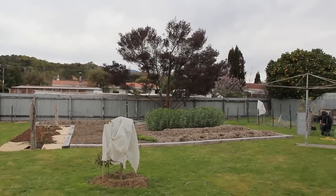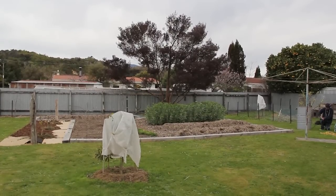The main reason why we're growing so much food is because I don't like mowing lawns. He doesn't mow the lawns, I do, but anyway. Actually, I have mowed the lawns, but she does it more often, by quite a lot. So yeah, anyway, he doesn't like mowing lawns.